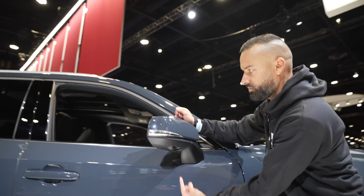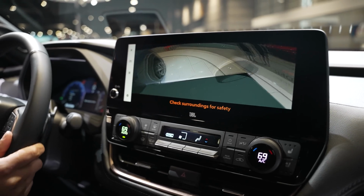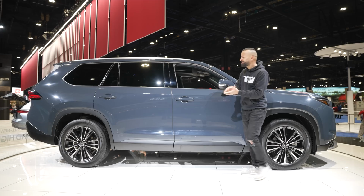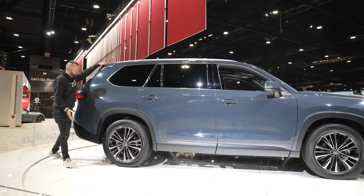And then you have your 360 camera underneath here. You actually have a nice big side mirror. You've got chrome on the bottom, but no chrome on the top. And what that does is it elongates the side because you have this upper roof rail.